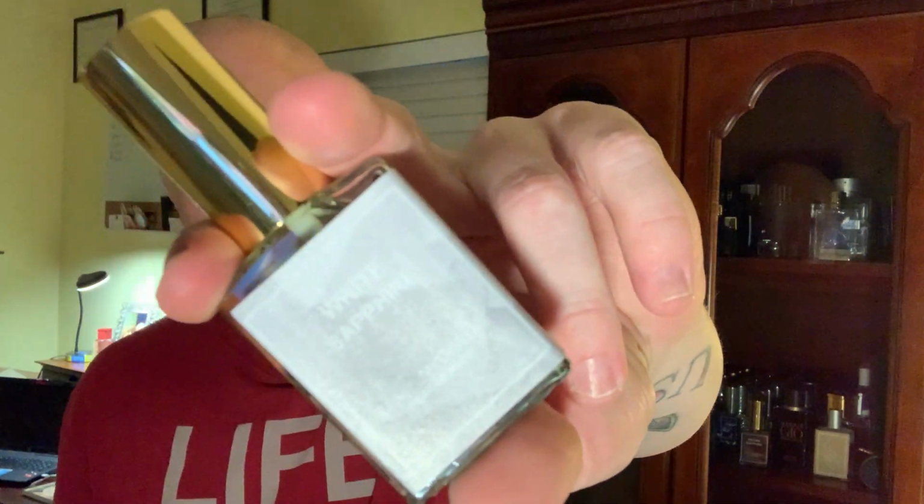Okay, and on Monday, this one was one that I recently did a first impression little haul video on from Sammy Andrus. You can go back, flip through the videos, go watch all the ones you haven't, and check out that little haul video. This one is White Sapphire right here. White Sapphire.